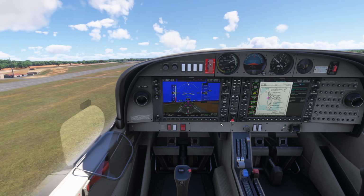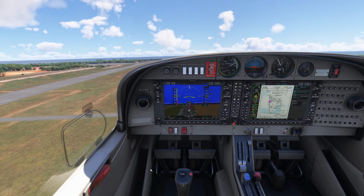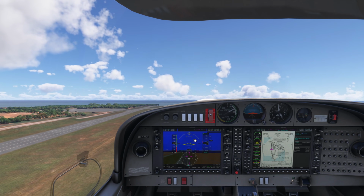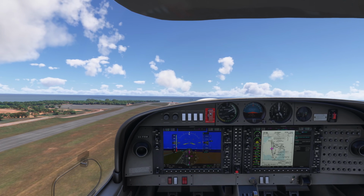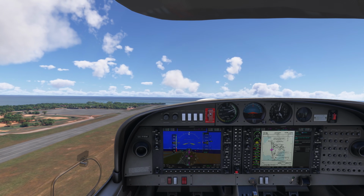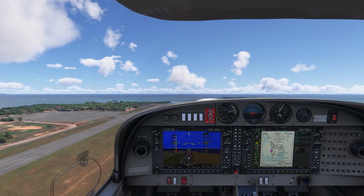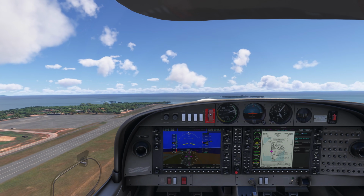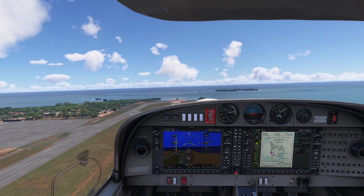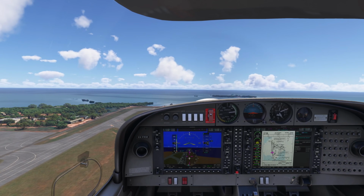Fixed gear, so there's no gear to retract. And we can close that to isolate the noise. Just let that nose come down a little bit. We work to fly the extended centre line. And for a single engine prop, this is a pretty quick aeroplane. It's nice and aerodynamic. You can see there in the yellow band, we end the white band at 90 knots. It's a pretty quick aircraft.